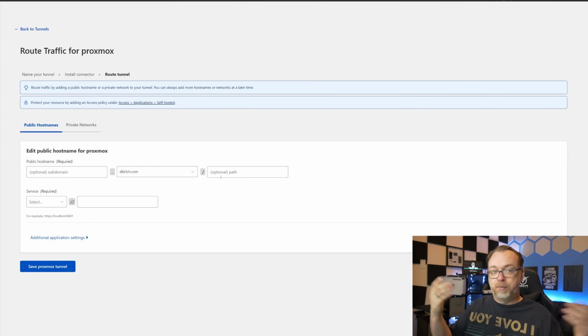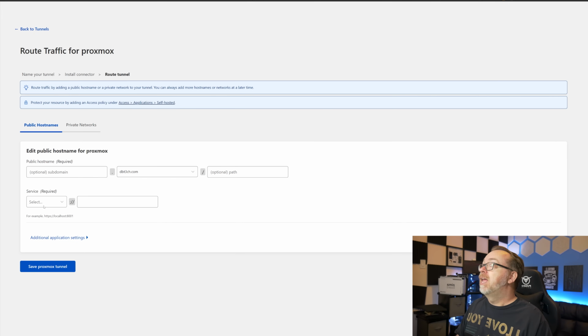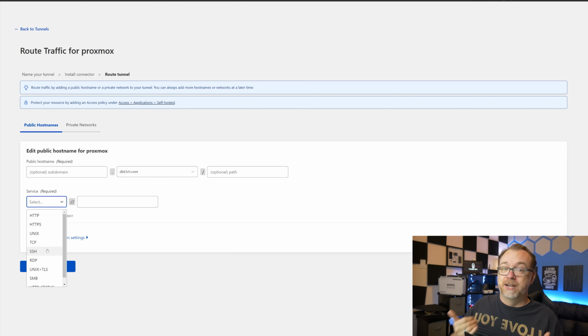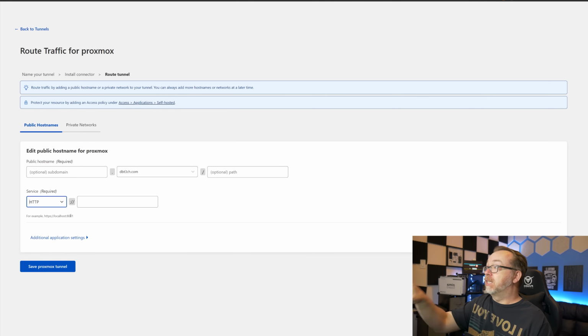I don't have any subdirectories or anything I've got to point to, so I'm going to leave that next spot blank. And then I'm going to select HTTP. However, you can do HTTPS, you can do TCP, SSH. There's lots of different options on ways you can tunnel through this. So for the sake of what I'm doing, I'm just going to select HTTP.